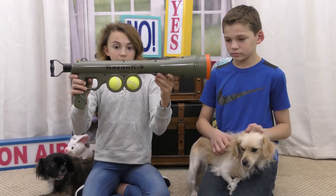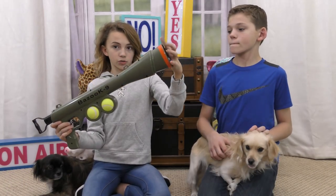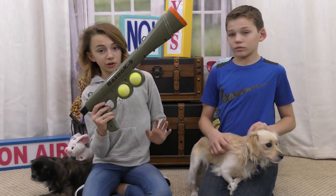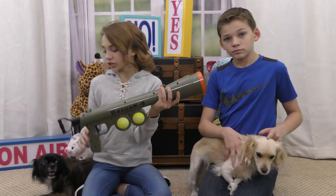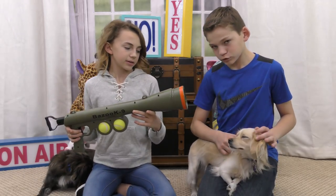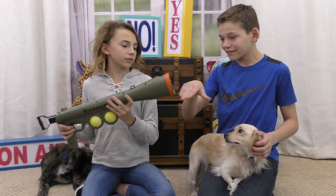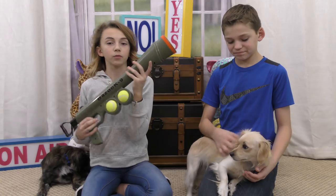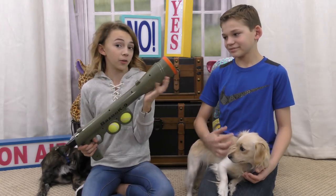The Bazoo K9. Basically, this is where it shoots out the front, and then we got two tennis balls, and then you just fire it off and see if your dog will go fetch for it. Hershey kind of knows fetch. Harley doesn't really like fetch. He's more of the lazy type. If you roll it, he'll go, but if it's in the air, he won't really go for it. But we'll see if Hershey will go for it. Maybe Harley will, though. Let's go test it.